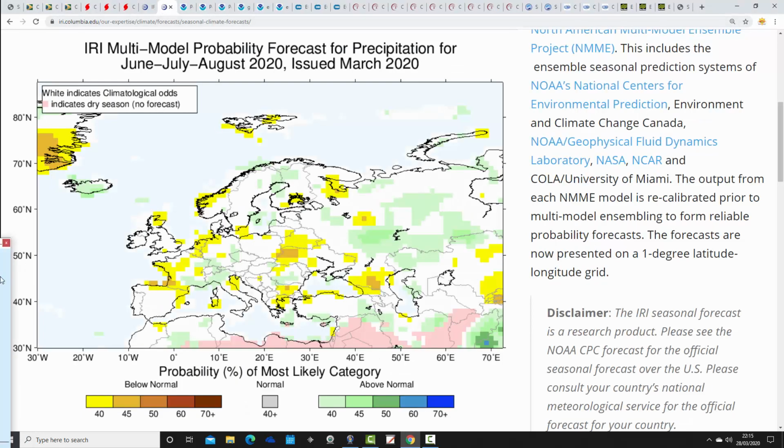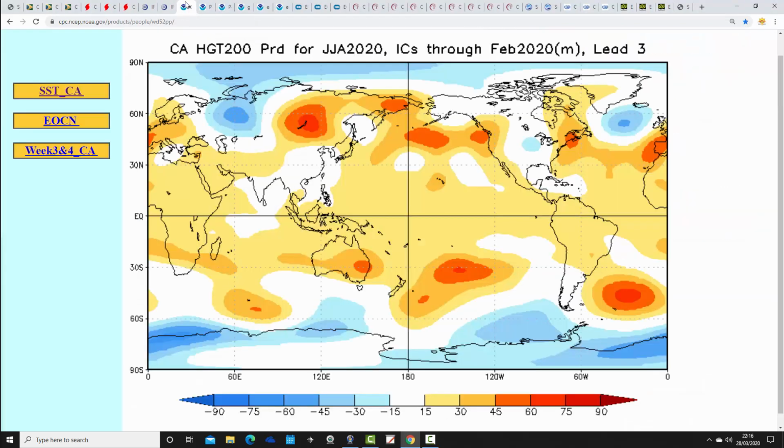And precipitation-wise, a rather drier than average summer is being predicted here as well from the IRI probability map. So probability is favouring slightly above average temperatures this summer and a drier than average summer as well.